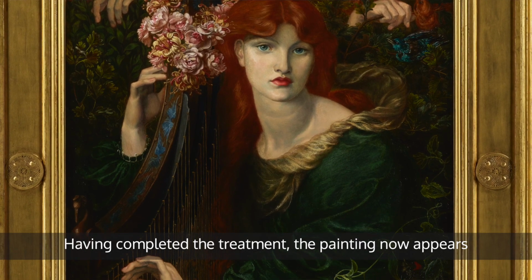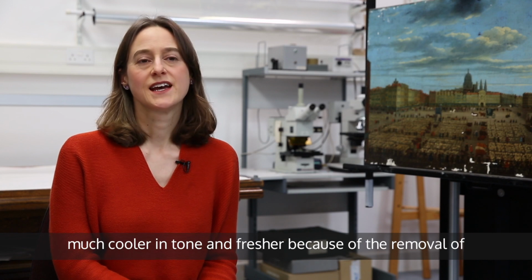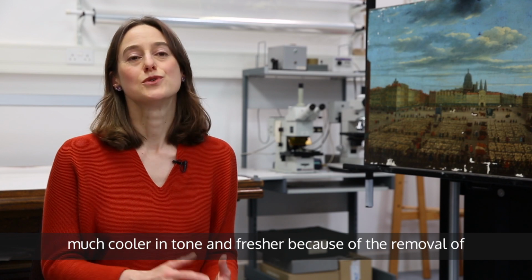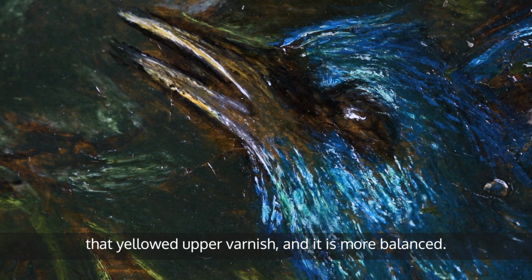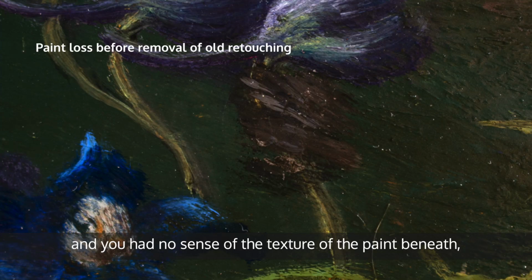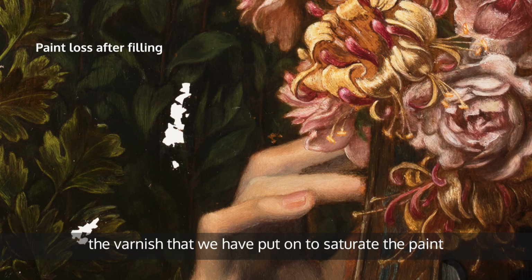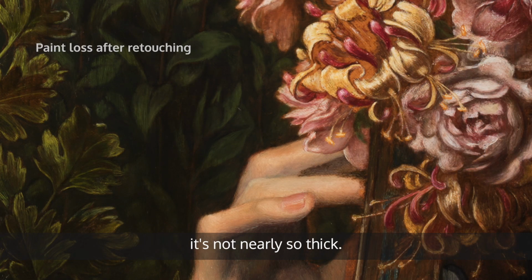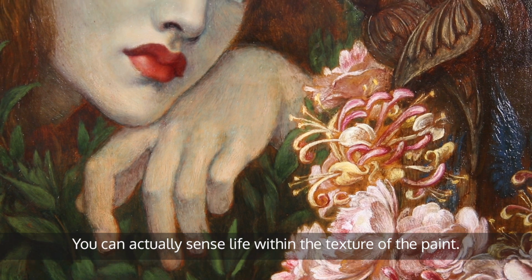Having completed the treatment, the painting now appears much cooler in tone and fresher because of the removal of that yellowed upper varnish, and it is more balanced. The varnish was very thick beforehand, very glossy, and you had no sense of the texture of the paint beneath. And now, with those varnish layers removed and the varnish that we have put on to saturate the paint, it's not nearly so thick. You can actually sense life within the texture of the paint.